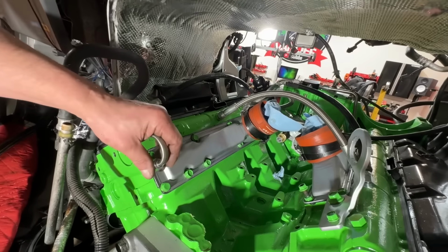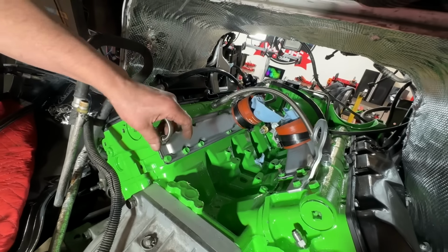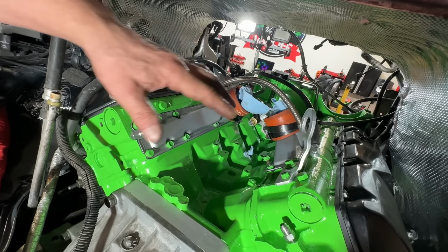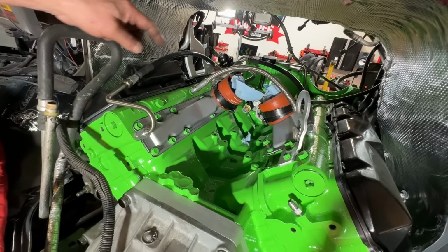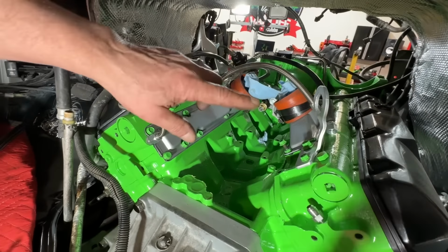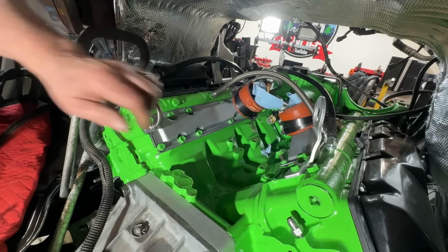That's cool. And all these new lines you put on there look so good. Oh yeah, it's way better. You never had the crossover, right? This is a crossover just so we stabilize the oil pressure on both heads so it's equal. In case one side is pushing less than the other side, this will balance it out. That's why it's the crossover. It's a nice feature, a good upgrade.